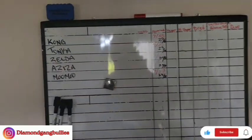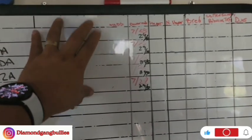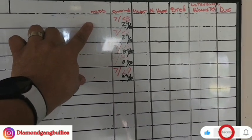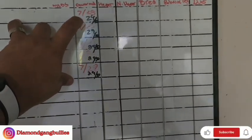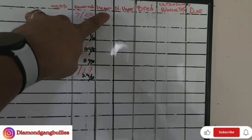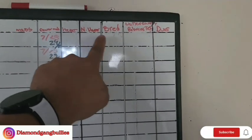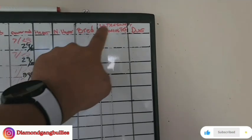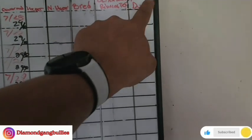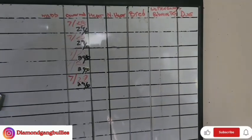Right here is what I would recommend everybody to have for their dogs. If any of our dogs are on meds, this shows the meds they're on and how much they have to take. It also tracks the last time our dogs were dewormed, when a dog is in heat and when their next heat is, when they were bred, when we have to give the ultrasound and the relaxin test to confirm, and when they're due. I would recommend everybody start doing that with their breedings.